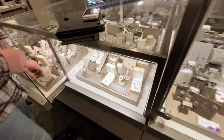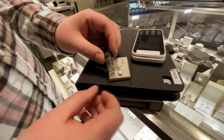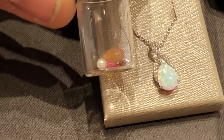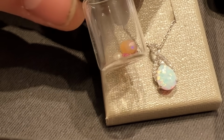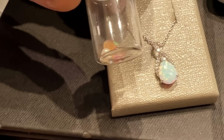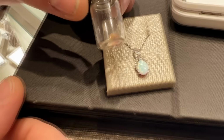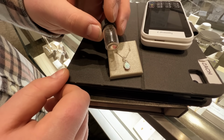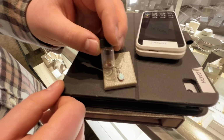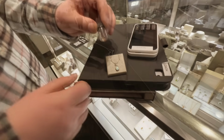Alright, we're at the second jeweler here, and this guy says that he thinks that by the color of that opal, what do you think, man? It looks a lot like it's natural. Okay, that's good to know. Alright, and he also said he doesn't have a way to test the pearl or anything like that. The small blue stone may be a topaz. So, okay, thanks a lot, man.